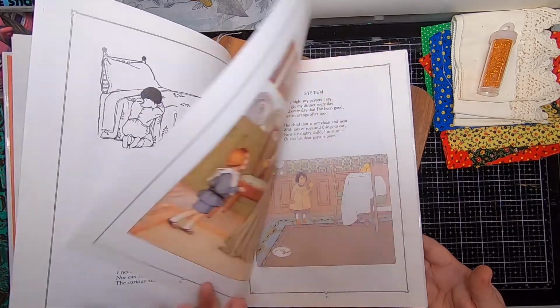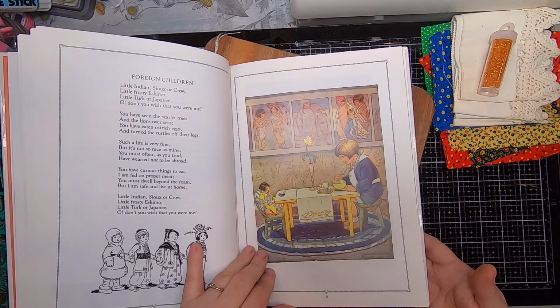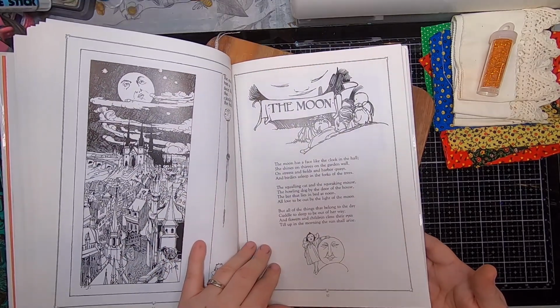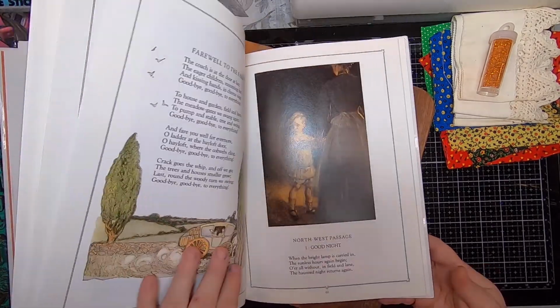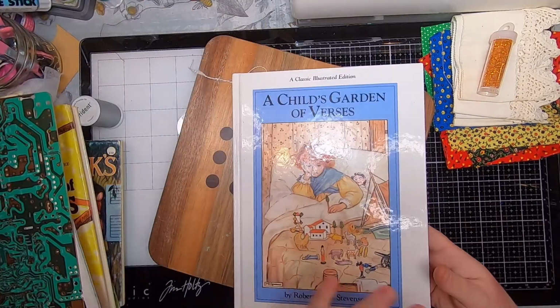Lots with that kind of childhood, magic, mythical feeling that I like. That one's about the moon. Yeah. So very much to my taste, this kind of illustration and this kind of book.